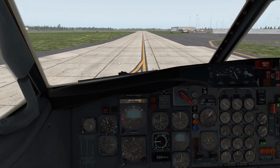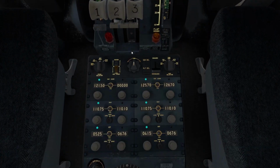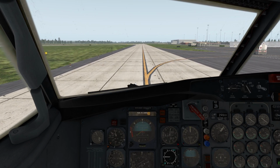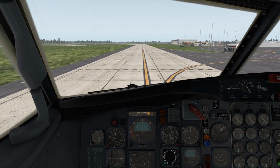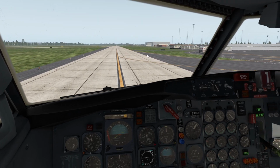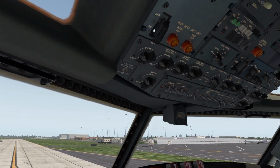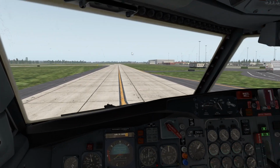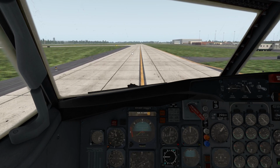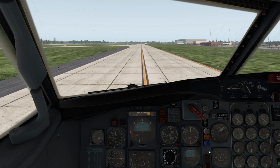And yeah, we can't really preliminarily engage anything in the autopilot just because of the nature of things. I don't think so, anyway. Yeah, I can't arm heading select or anything. That's fine. Anything else? Really don't think so. I'll hold the before takeoff items until we're actually doing the lineup. That'll be that.